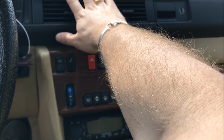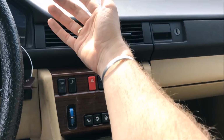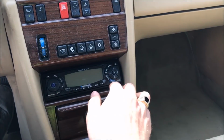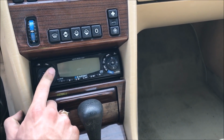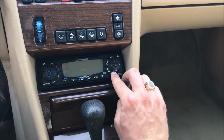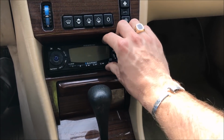Try different modes here, see if I get any change. Doesn't feel like it. Of course, I can always poke my head out, see if the clutch is spinning on the compressor. See if that aftermarket radio turns on and works. I'd also be surprised if that works. That's just hanging on there by a whim. I don't think this is going to work.